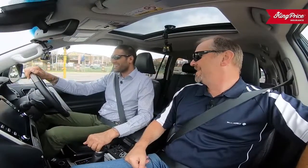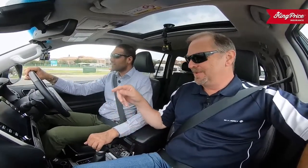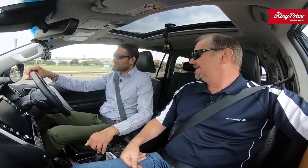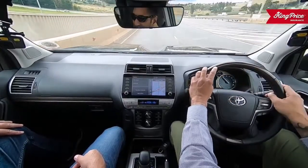Okay, Vish. You've been a very busy boy. You've just come from a launch, and now you are in the Toyota Prado, the 2.8. Yes, the VXL, the luxury version. You can tell it's luxury because we've got this wooden veneer here. Nice touch. We've got a bit of a luxurious feel.